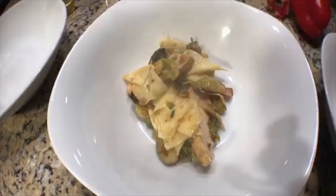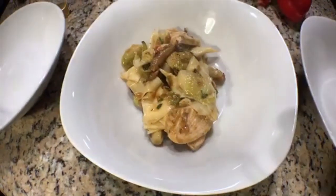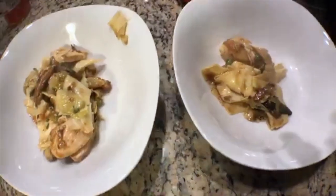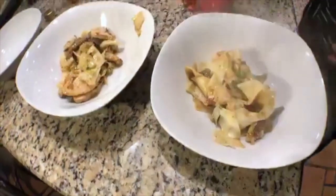I love it. These big old noodles. I love it more than anything. I love these noodles so much.